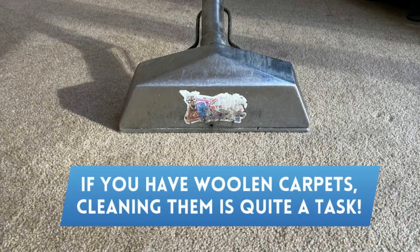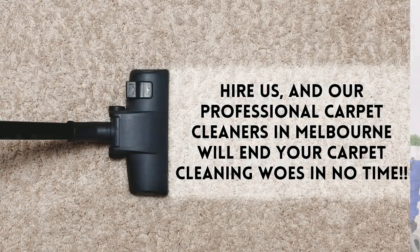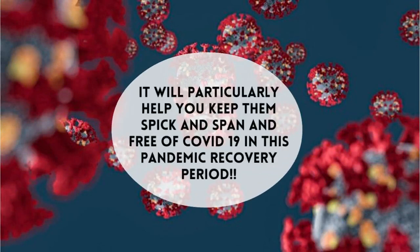If you have woolen carpets, cleaning them is quite a task. But worry not, when you have Best Carpet Cleaning Melbourne. Hire us, and our professional carpet cleaners in Melbourne will end your carpet cleaning woes in no time. It will particularly help you keep them spick and span and free of COVID-19 in this pandemic recovery period.